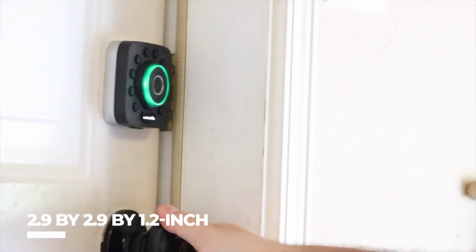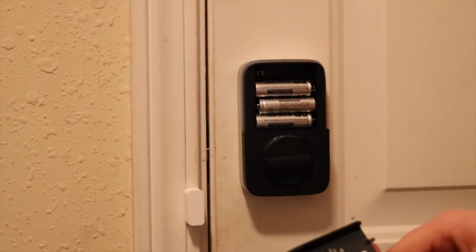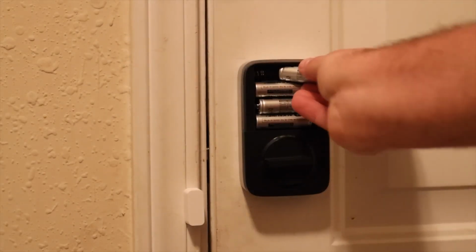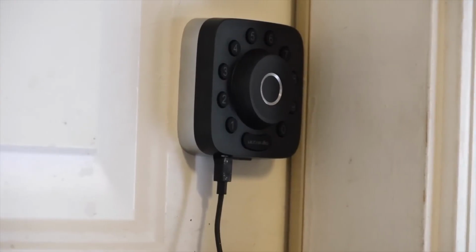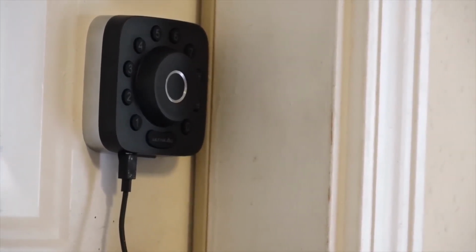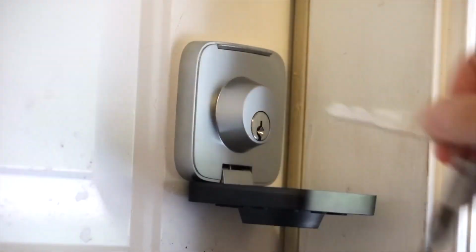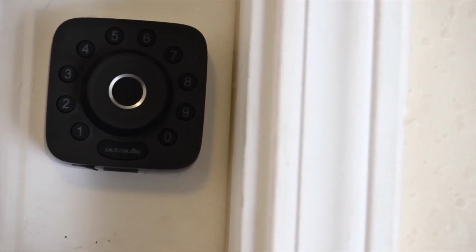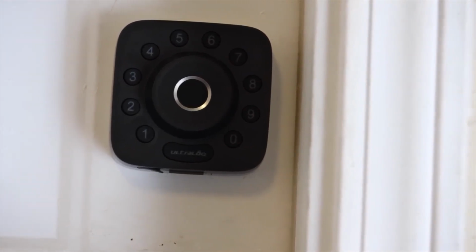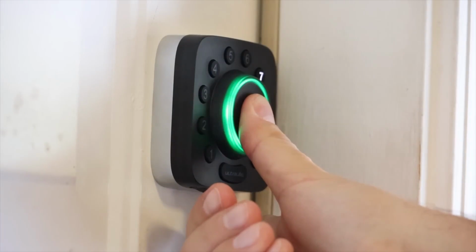The 2.9x2.9x1.2-inch HWD black and silver zinc alloy exterior escutcheon is identical to the previous design. The keypad contains an UltraLock button at the bottom that you may click to lock the door or switch on the keypad, as well as a 360-degree capacitive fingerprint reader in the middle and a circular, illuminated 0-9 number pad. An LED ring encircling the scanner lights green depending on whether the door is locked or open.